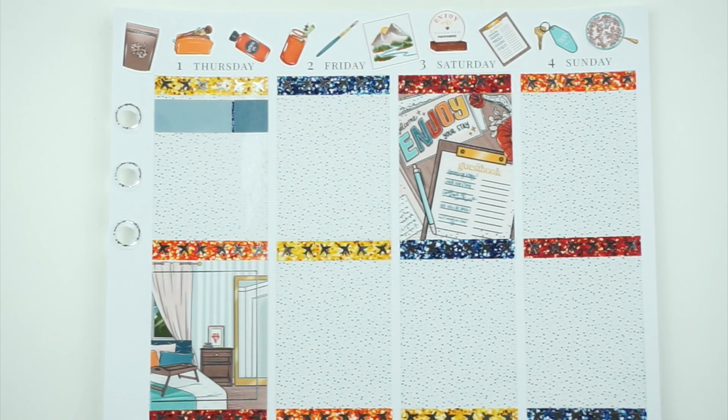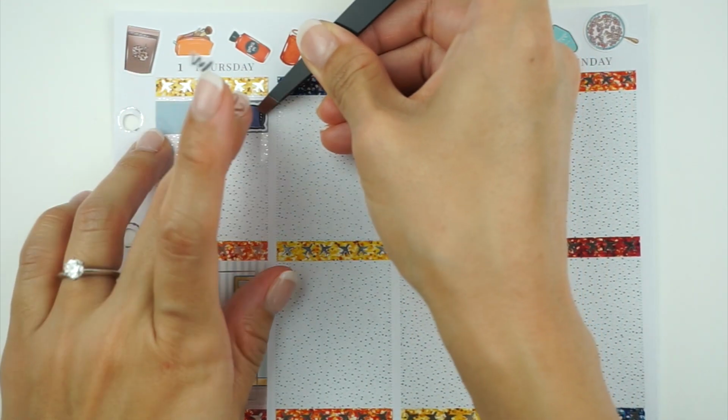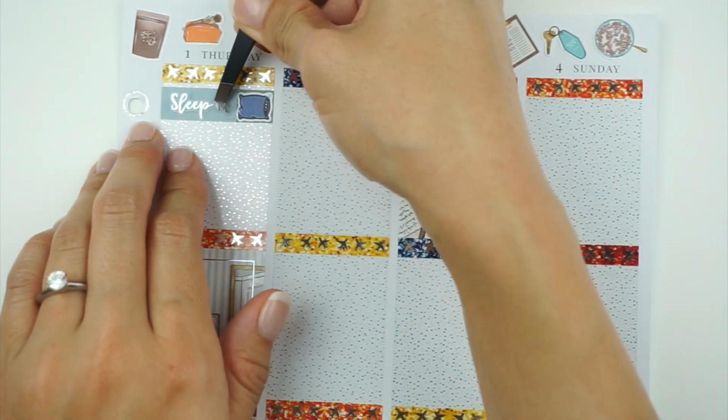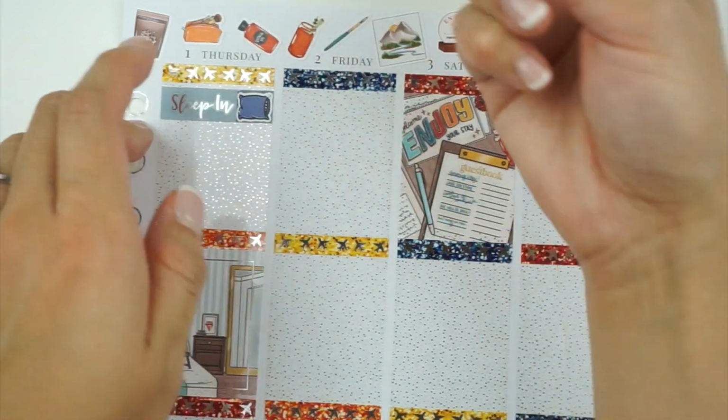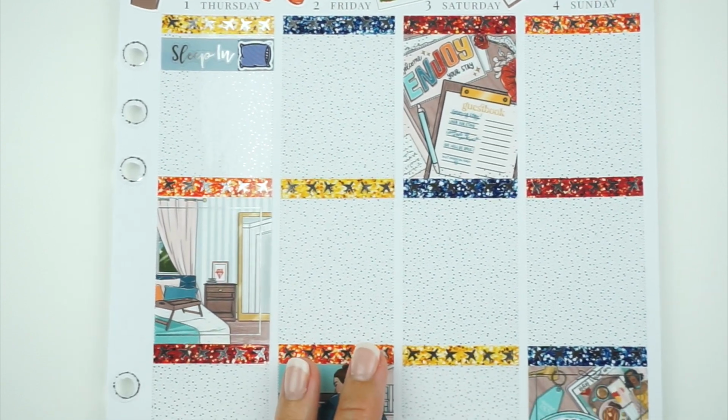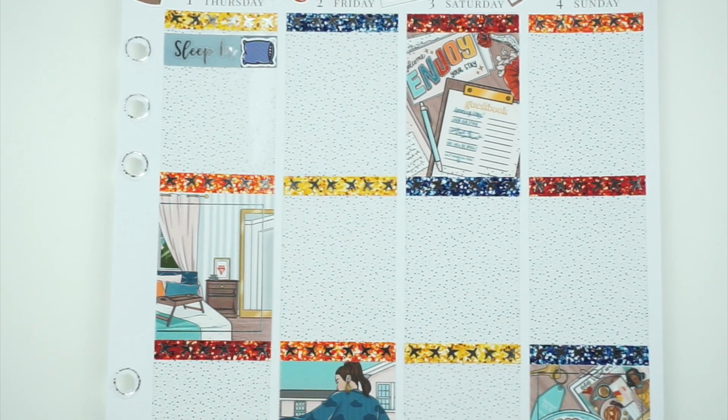And I have this adorable pillow from Carly Plans. And then the sleep in sticker is from the foil bundle. I used a decent amount of scripts from the foil bundle, which I was really happy about, because normally it's a toss-up if I'll use a bunch of them or not, but this week I did, and I was really happy about it.